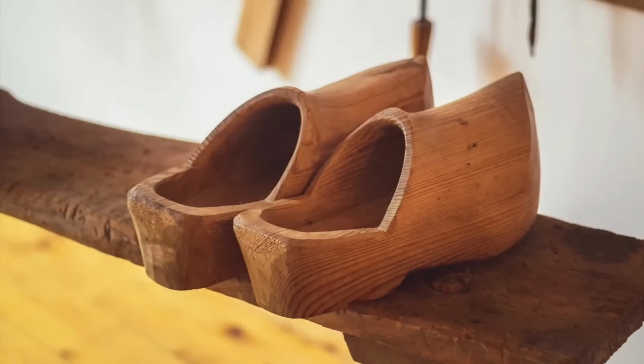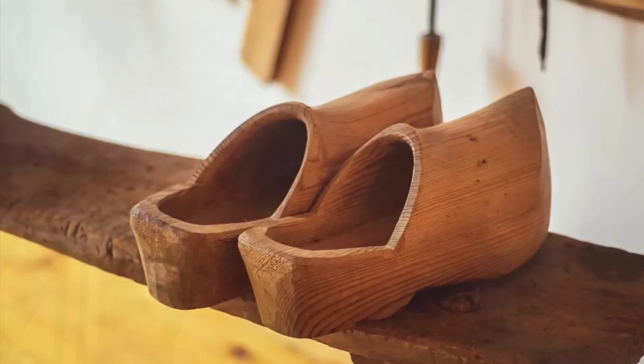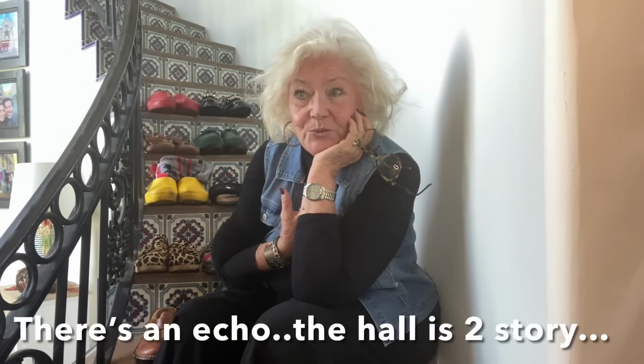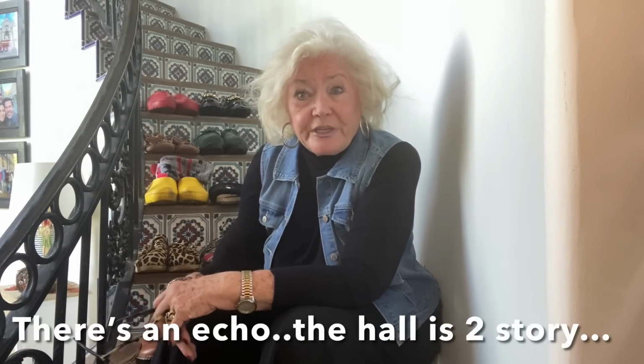Now, clogs began, as we all know, in Europe, and particularly in Amsterdam, in Holland. And the work shoe was literally carved out of a piece of wood. Now, my experience with clogs started, believe it or not, about 40 years ago.